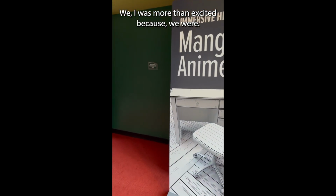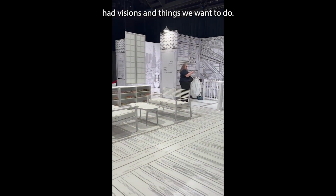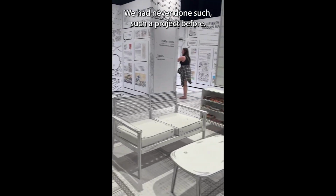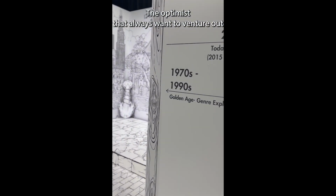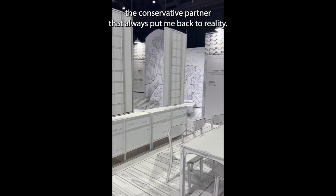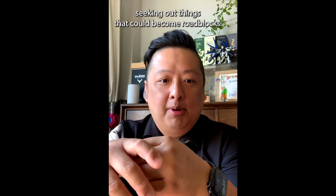I was more than excited because I love manga. Vanessa loved manga. The storyteller in me had visions and things we want to do. The interior designer in Vanessa freaked out a little bit. We have never done such a project before. So that's kind of how we work. I'm the optimist that always wants to venture out for challenges we have never done before. And then she is the conservative partner that always pulls me back to reality from 2D, and looks at the scope and starts picking out things that could become roadblocks.